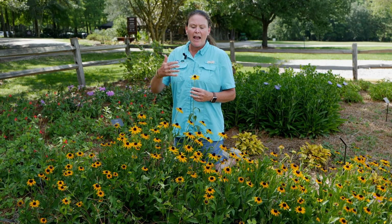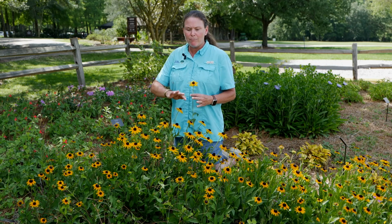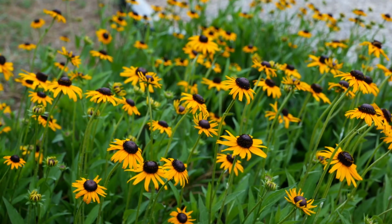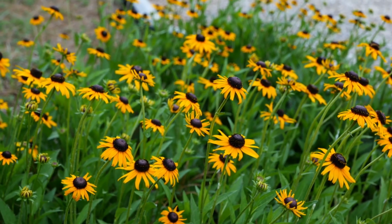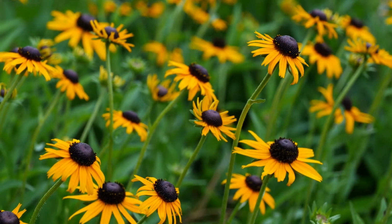They're perennial, and they come back year after year from their roots. And they just have beautiful colors of this golden yellow, oranges. New cultivars that have come out have expanded the color palette, but we know it for these beautiful yellow colors.